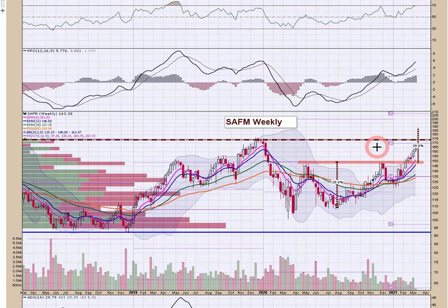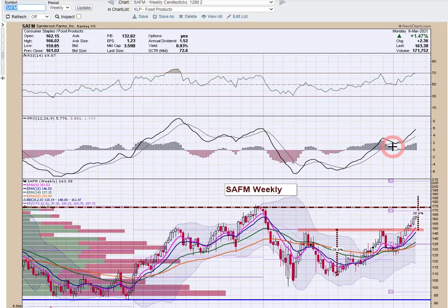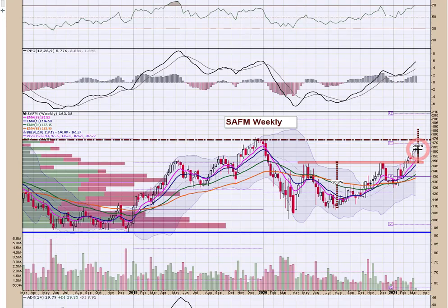Here's Sanderson Farms, another chicken producer. This was a trade idea back about a month ago on the break above 150. Now it's trading 163, so it's made a nice move. I don't think there's anything to do with it right here other than to have it on your watch list. If you got a pullback into 150, which isn't beyond reason, I think it's a technical buy at that point. And also, if you got a breakout above 175, then you're into blue sky country, and probably going to run towards 200 at that point.